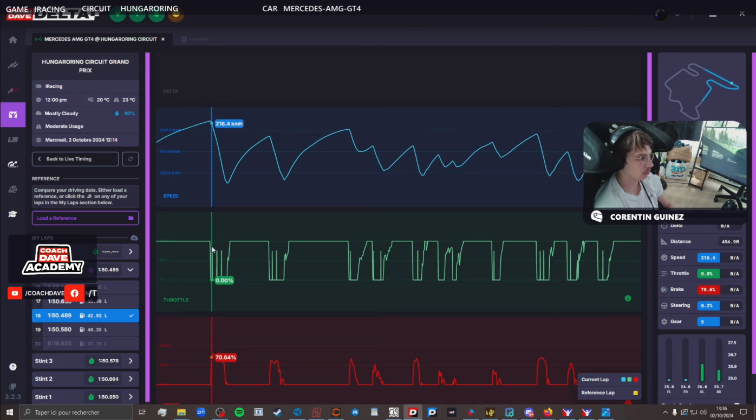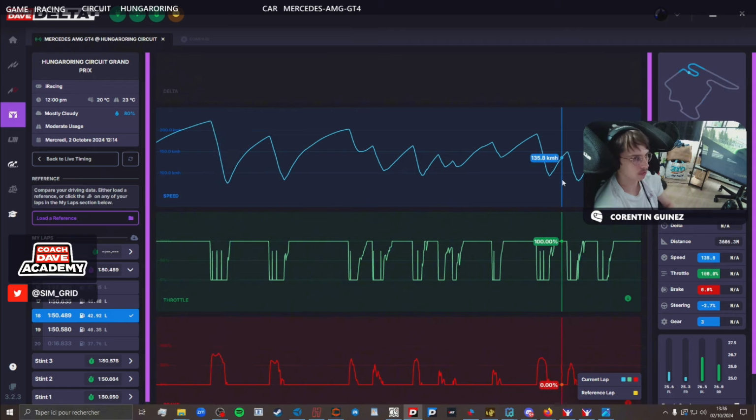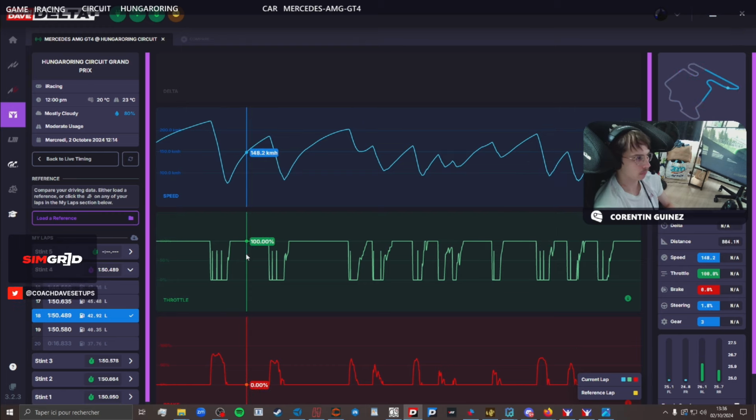As you can see, I'm just trying to make sure I'm not getting too much into the ABS. I could brake harder, but sometimes braking harder doesn't mean you are braking better, or it doesn't mean it reduces the braking distance. So I'm just trying to make sure I'm not getting too deep into the ABS, so then I can make sure I'm having a comfortable entry.